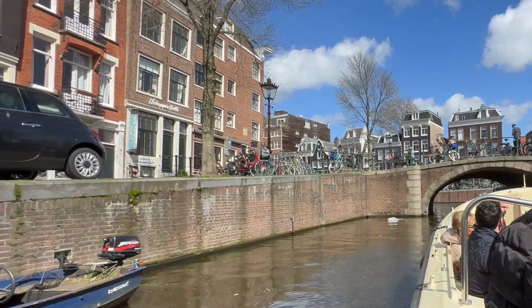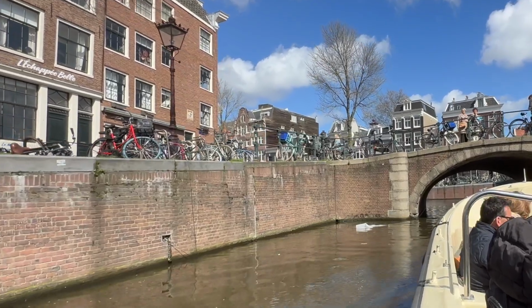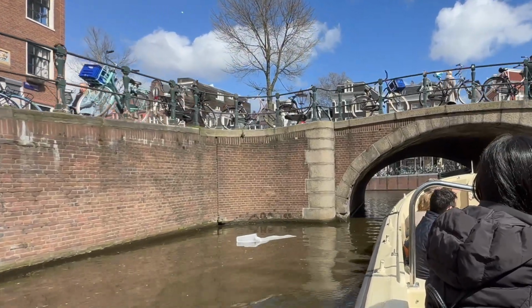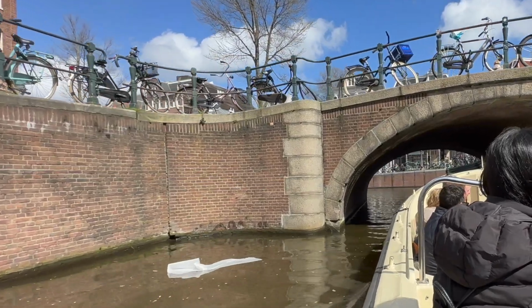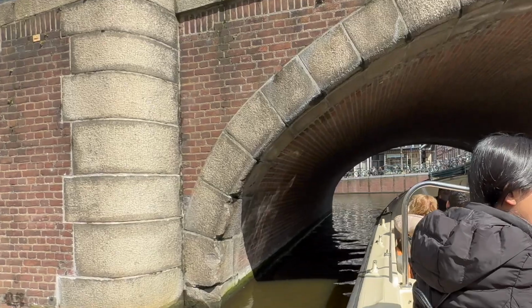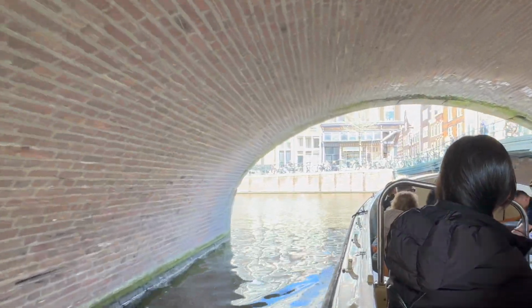Now, let's dive deeper into the canals that define Amsterdam's character. These picturesque waterways were initially constructed for practical purposes, serving as transportation routes, water management systems, and even defense mechanisms. Over time, they evolved into a symbol of Amsterdam's allure and are now an integral part of its identity.